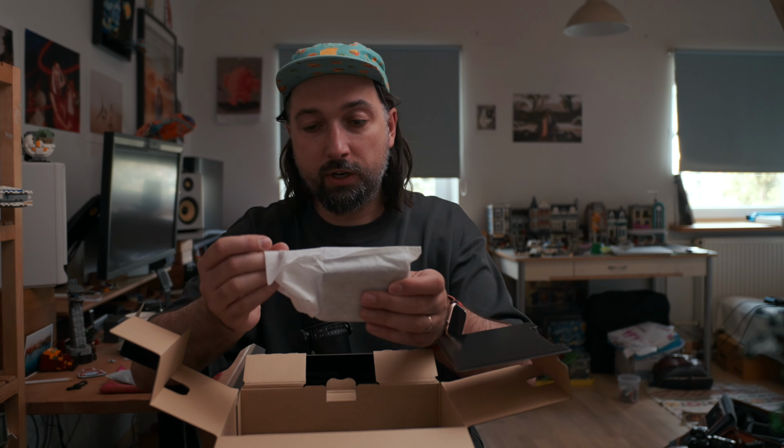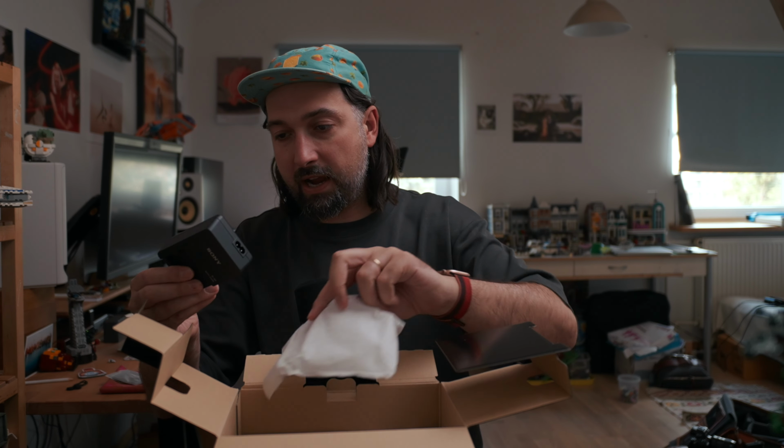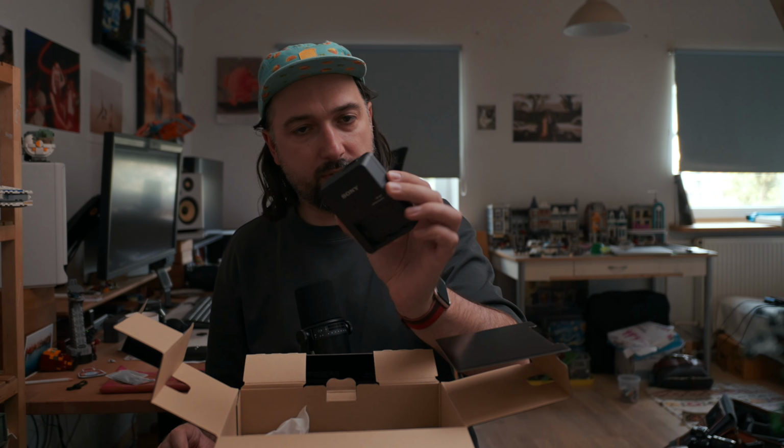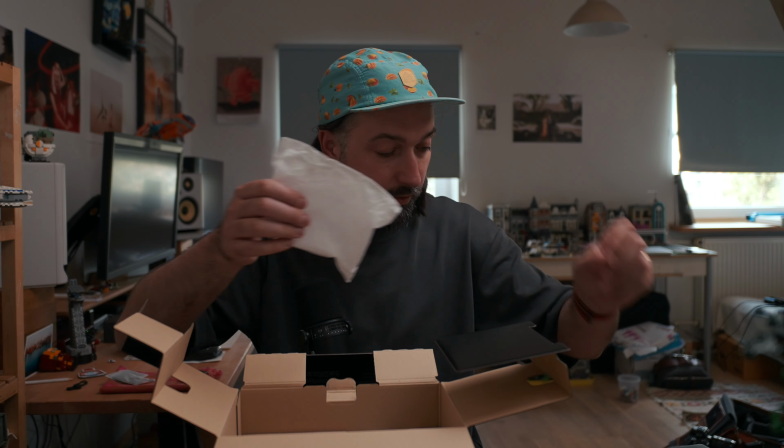We do have a charger. So obviously A7R5, A7S3, all the newer cameras, they come with chargers. This charger, I believe, is super identical to every charger that I own, so I don't need this.